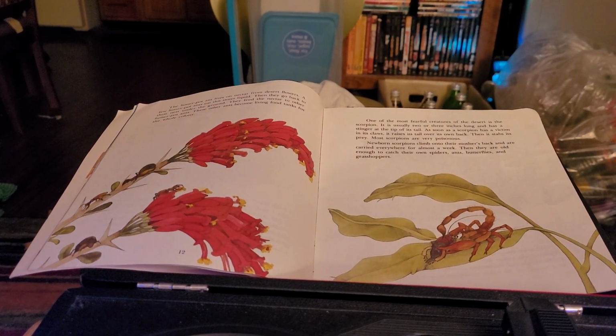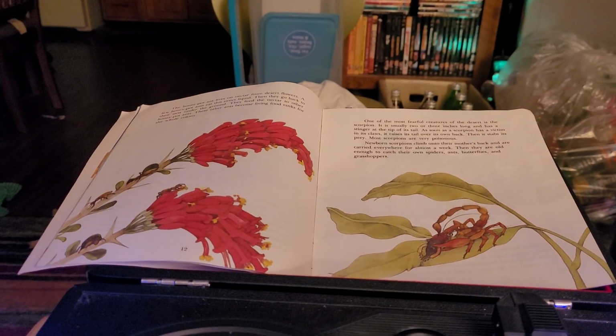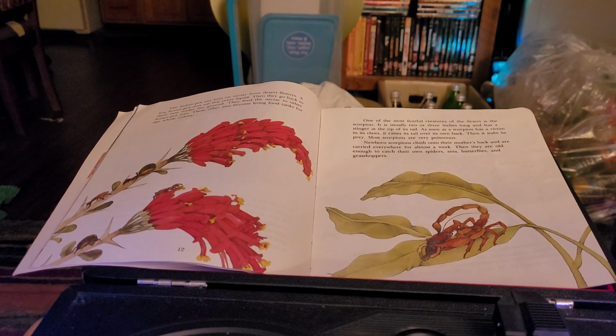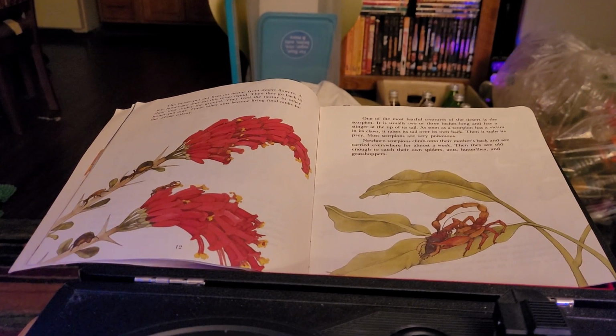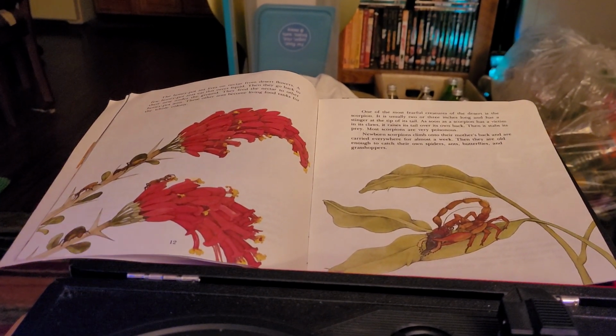Newborn scorpions climb onto their mother's back and are carried everywhere for almost a week. Then they are old enough to catch their own spiders, ants, butterflies, and grasshoppers.